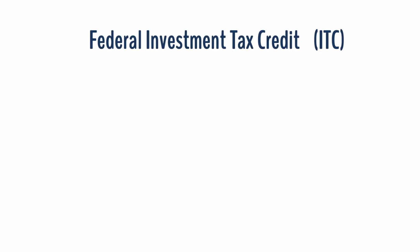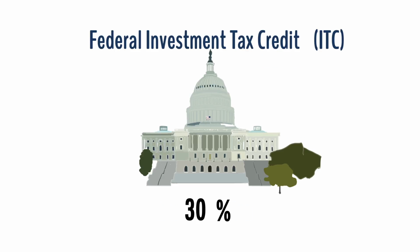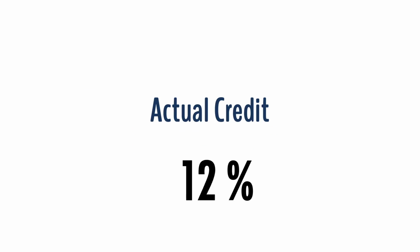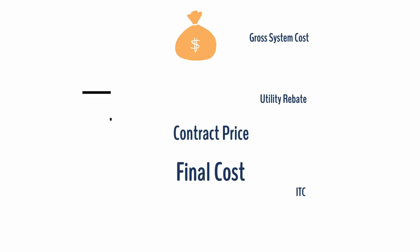The Federal Investment Tax Credit, or ITC, is a 30% tax credit on the contract price. This is an actual credit, not a tax deduction, so you'll see the full 30% amount in additional tax savings. Expect to receive this on your next income tax return. The final cost is the contract price minus the federal tax credit.